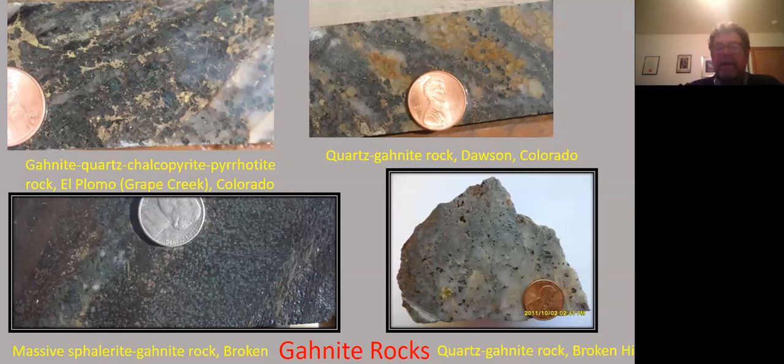Okay, garnite. Garnite is intimately associated with mineralization at Broken Hill. You can see the green garnite here. Here's a massive sphalerite here. But there is a blue quartz garnite rock, all these little dark spots here are zinc spinels. And as I've emphasized repeatedly here, lots of garnite associated with the ore in the El Plomo, Dawson, and Green Mountain deposits.